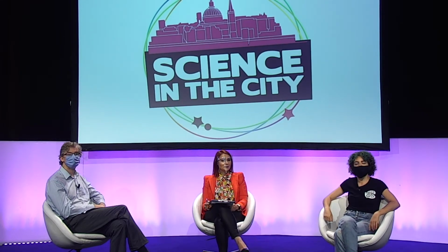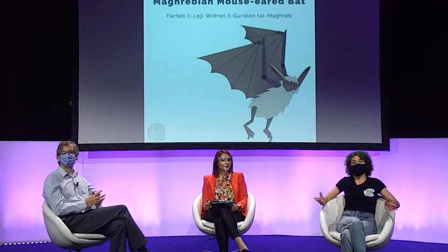It's amazing, exactly. How rare is that? Yeah, extremely. We have around 30 different species of orchids in Malta. We also have some species of bats in Malta. We're going to show some images of them.